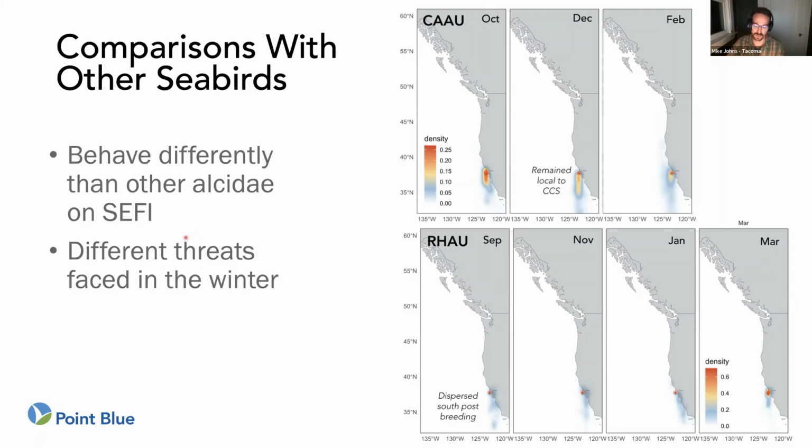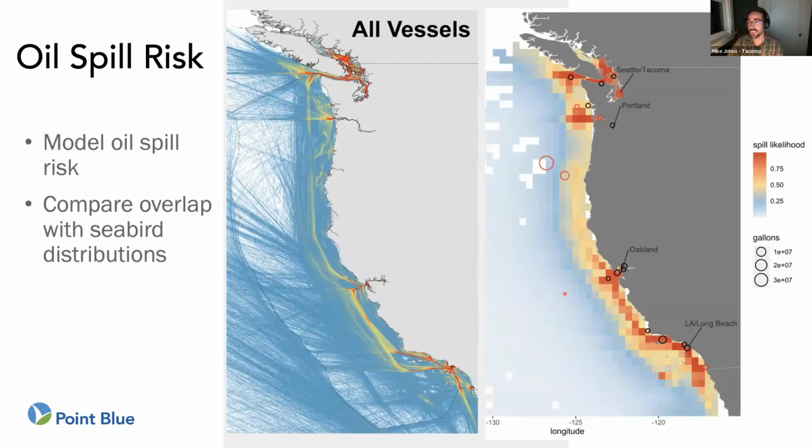And it also shows that they're going to face different threats during the winter months compared to some of these other species. So this work was actually funded to get at how risky their winter movements are, put in terms of potential risk of being exposed to oil spills. So the Farallon Islands is located pretty close to a major shipping port. Lots of vessel traffic comes in and out of San Francisco Bay. So we know they're highly vulnerable to potential oil spills in the summer. And these new tagging data are telling us that potentially different species are going to have different exposure risks during those non-breeding periods. So we're trying to develop a predictive model to look at, using vessel tracking data and proximity to major ports, what are the risks?